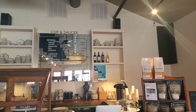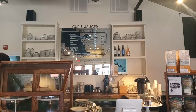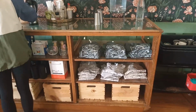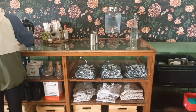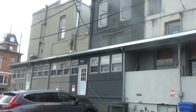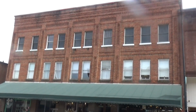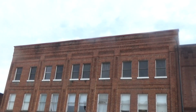Yes, this place is called the Cup and Saucer. Now, here's the thing. I thought I had footage of me drinking a latte. Maybe I thought I pressed record and did not, or it got lost. I don't know, but buildings built from the late 1890s to circa 1910 here in Brevard were constructed of brick, most with defined cornices and roof lines.